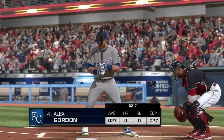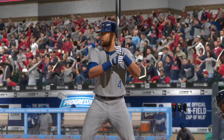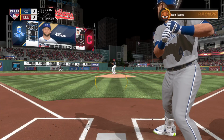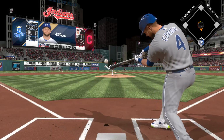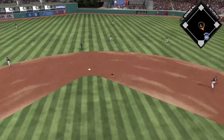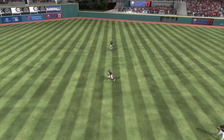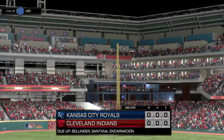Here's the left fielder Alex Gordon, and he's looking to get it going. Off to a bit of a slow start this year. From the stretch. This one's blooped out toward right center field. Lindor is there, and they go down in a hurry here as his side is quickly retired.